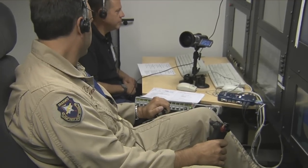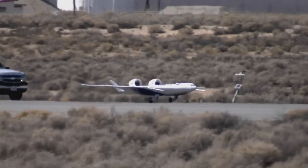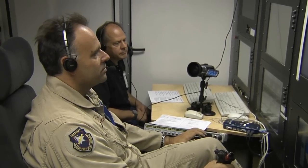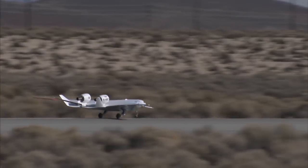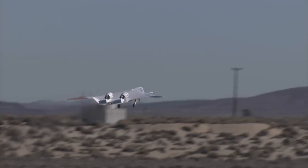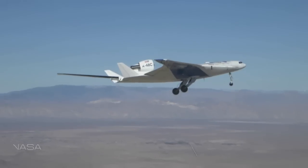Power's coming in. Speed's alive, 10 knots. Good engines. 20. 30. Tower, Skyrray 48 is airborne, Lakehead 23 right, turning right into the area with chase.